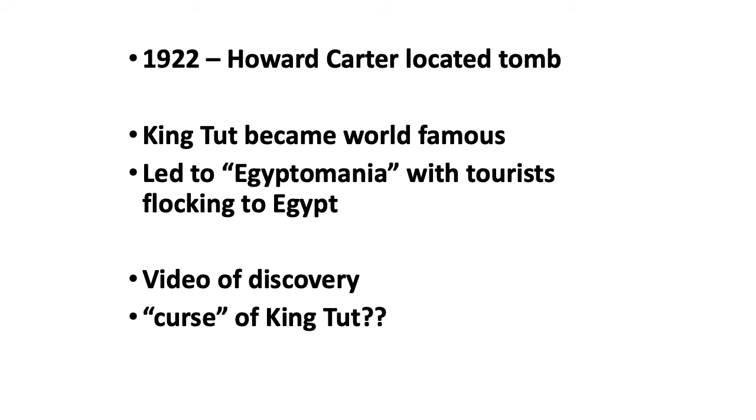Well, Howard Carter went in and he died a few years later. His patron from England went in the same day with him, and he died, and a number of people have died, and so there's a lot of talk about whether there's a curse or not.